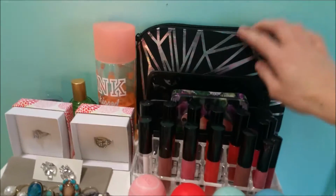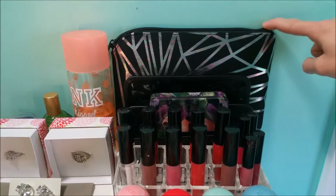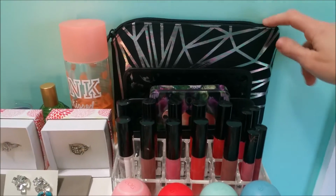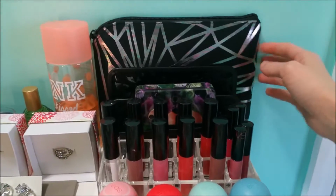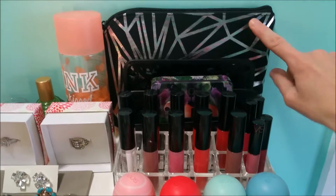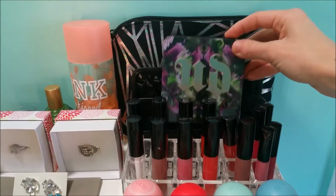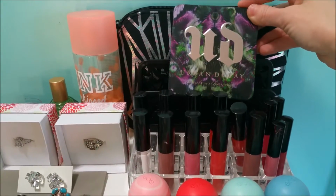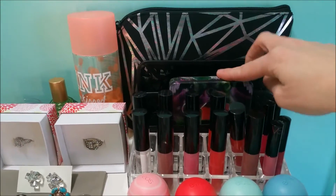Right here I've got my Vice palette. I just got this for Christmas from my husband, so I've only gotten to use it one time, and so far I love it. My favorite color in there is, I want to say it's Delete, but it is a really, really good palette. And then right here I've got my Urban Decay Moon Dust. I've only got 2 of them in there, but they're really, really pretty colors.